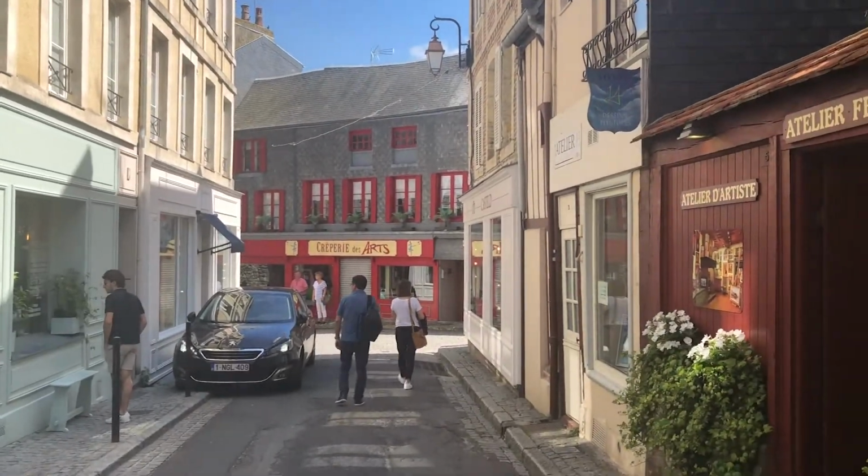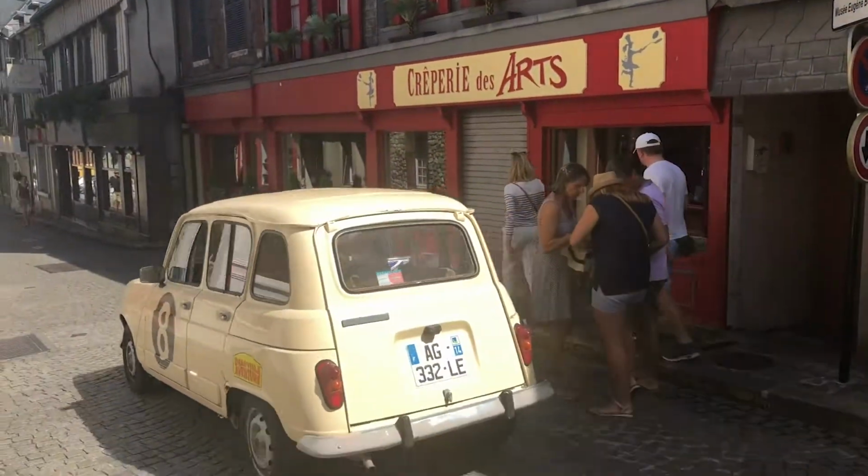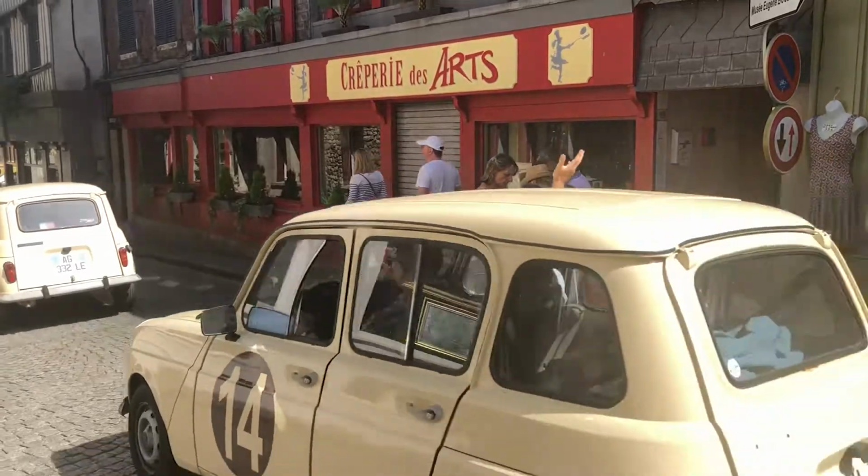Medieval streets and vintage cars. That looks like a marriage made in heaven.